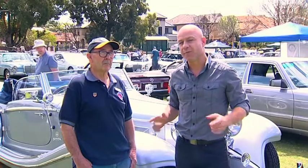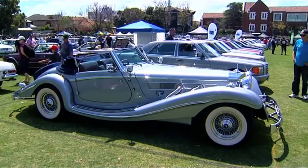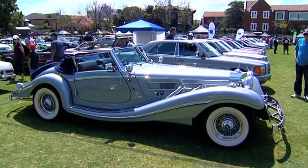Welcome back to ZoomTV. I'm still here at the Rotary Club of Como's Motor Show, and I've bumped into the owner of a very beautiful car. Earl, how are you? Good, thank you very much. Now, this is your replica 500K, 1936 Mercedes, yes?